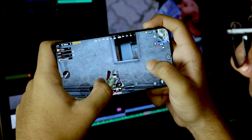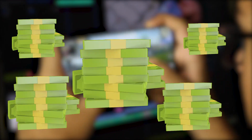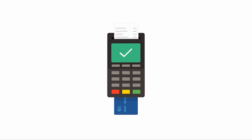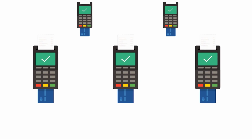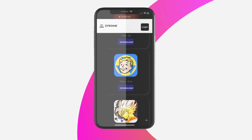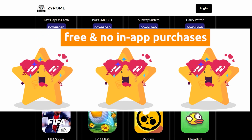Xyrome. Gaming is the best part of Apple iPhones and iPads. Mobile games are a multi-billion-dollar industry, and no one can beat the App Store when it comes to mobile gaming. But there is a problem. Firstly, you need to pay to download the best games on the App Store. Then, you'll have to pay again and again for in-app purchases in order to play continuously. So, Xyrome is the website that provides the best solution to overcome this. You can download and install the most popular App Store games with Xyrome for free, with no in-app purchases at all.